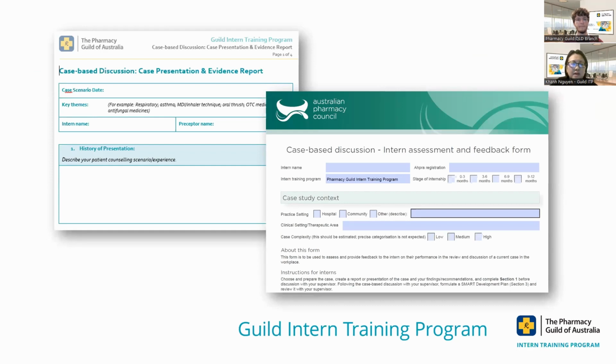So we've actually got our own template, as you can see, and then you've got the Australian Pharmacy Council. That's basically the documentation, what it looks like. Because we're in the infancy of the work-based assessment tools, we have actually trialled it with our early year cohort, but we're very welcoming of any feedback that comes through from yourselves as well.